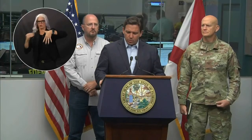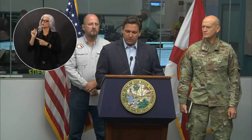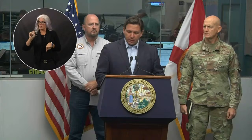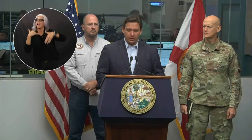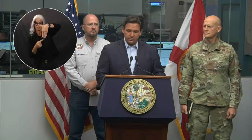A tropical storm warning has been issued for a portion of the Florida Keys from the 7 Mile Bridge south to Key West. Hurricane and tropical storm watches have been issued from Englewood south to Naples. We also have storm surge watches in effect from Pinellas County down to the Florida Keys. Those watches are anticipated to become warnings later today.